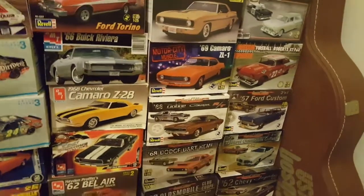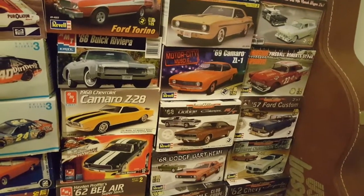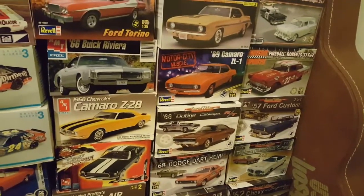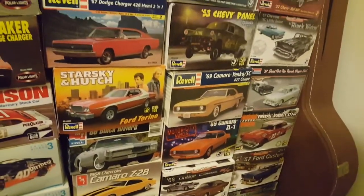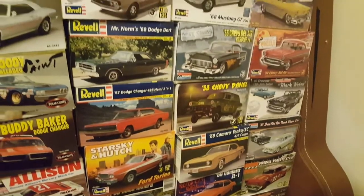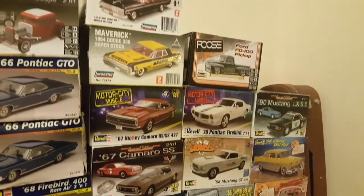Oops, sorry, guys. So some more modern Revell kits. The Fireball Model Works, that's the bloke that does the resin stuff. The Fireball Roberts '57 Ford I'm actually building at the moment. Not that kit, but I'm building another one for a friend, like a commission build, if you like. So yeah, that's the more modern stuff.